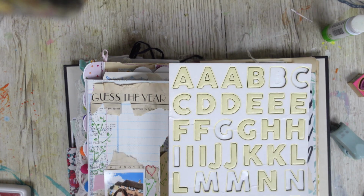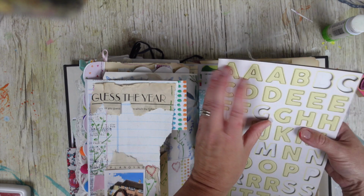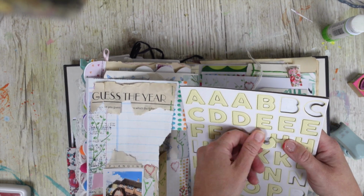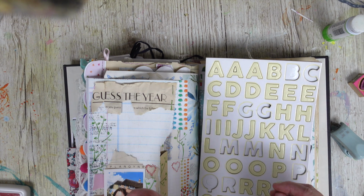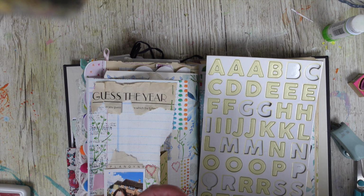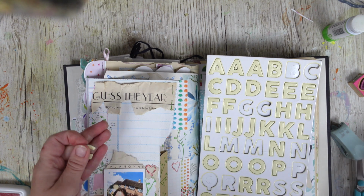Do really old alphabets count? Can I use those? I kind of wanted something to stand out on this page. I don't even think they're sticky anymore. No, there's no sticky. How are they even staying on there? Oh, slightly. But no, they definitely need some stick. I might even use a hot glue gun. I think I might use a hot glue gun.